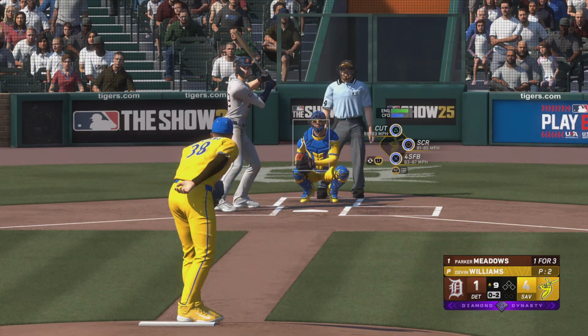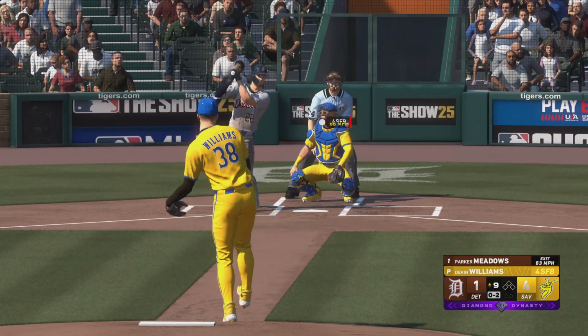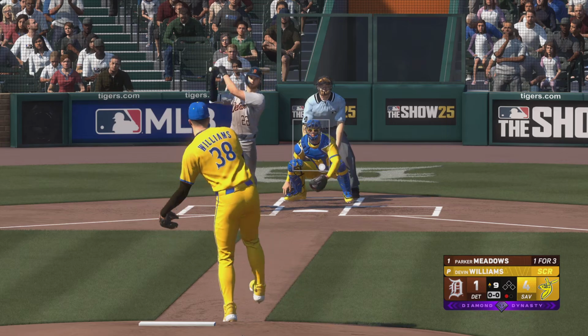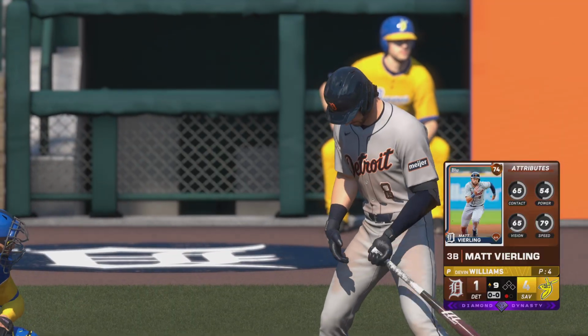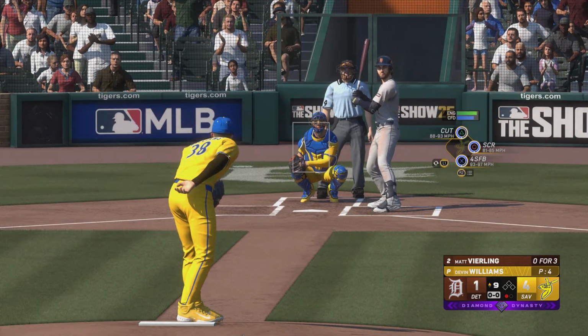Swing and a miss. And it's 0-2. 0-2 is the count. Knocks that one away, and we'll do it again. Swings through it, and that's a strikeout. And next up for the Tigers, Matt Vierling. 0 for 3 with 2 strikeouts and a flyout.